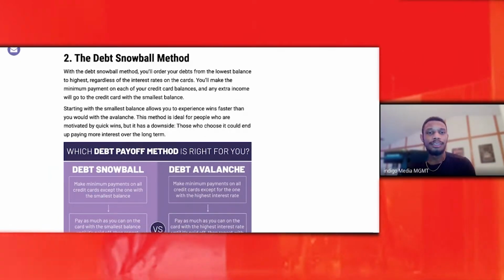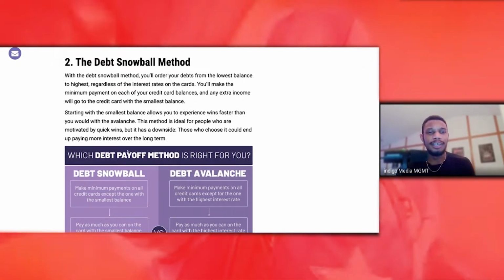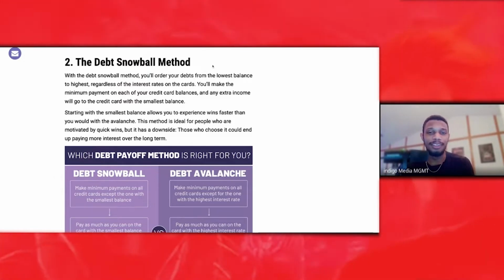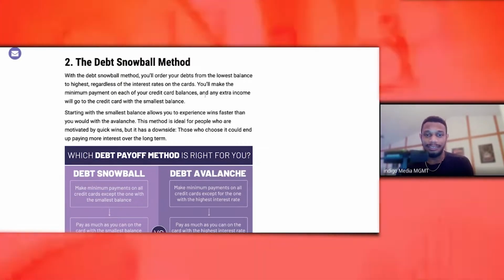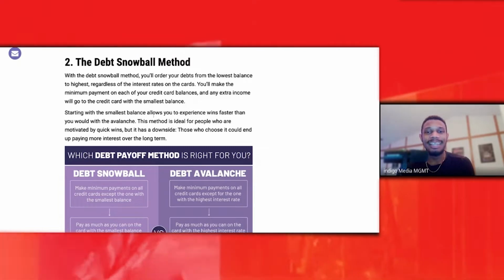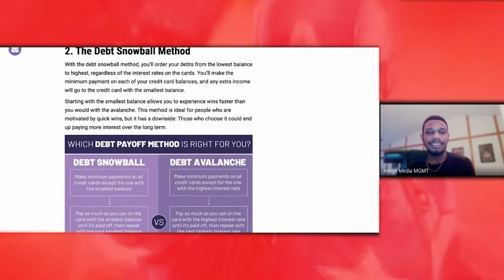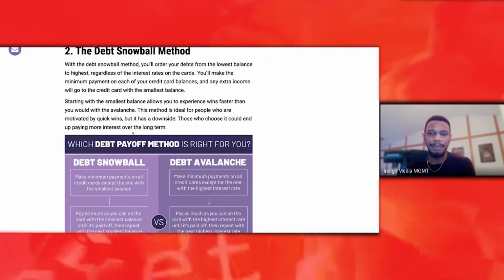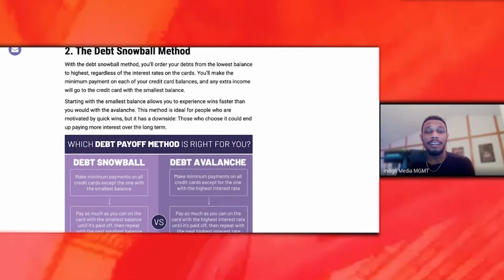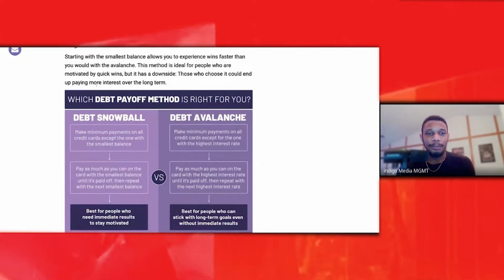So the second one, this is one I definitely recommend, the debt snowball method. I'll just read what they're saying here. With the debt snowball method, you'll order your debts from the lowest balance to the highest, regardless of the interest rate on the cards. You'll make the minimum payment on each of your credit card balances, and any extra income will go to the credit card with the smallest balance. Starting with the smallest balance allows you to experience wins faster than you would with the avalanche. This method is ideal for people who are motivated by quick wins, but it has a downside. Those who choose it could end up paying more interest over the long term.